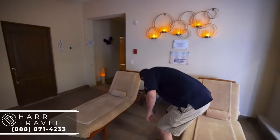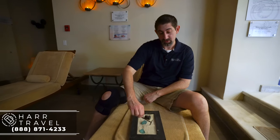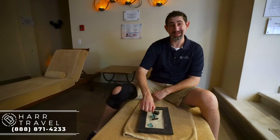They also have this great relaxation area. It's perfect to sit, get ready for your treatment. And well, I absolutely love these things, but I'll tell you what, I would certainly rather be sitting here raking the sand, getting in the Zen mindset, than shoveling snow.